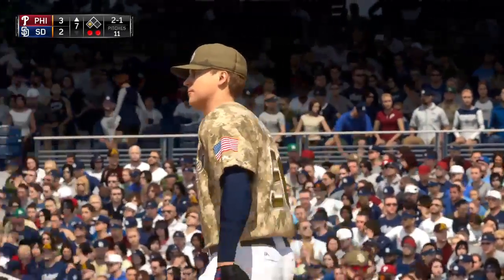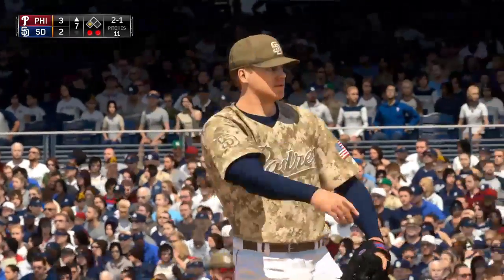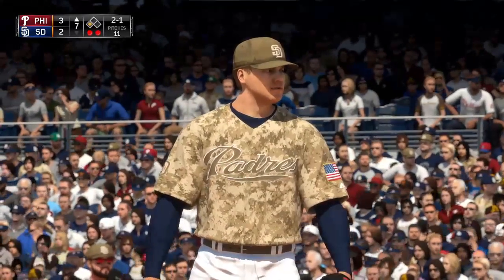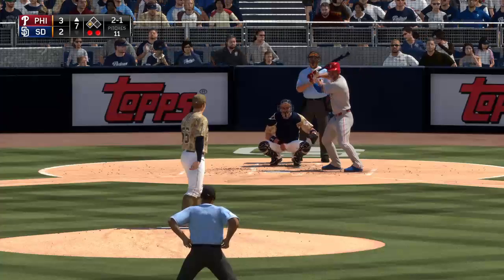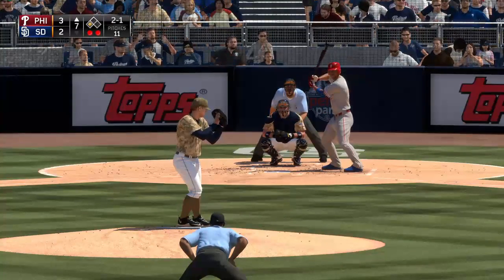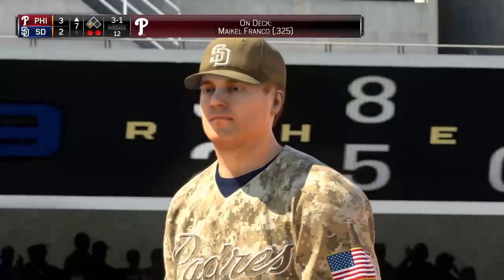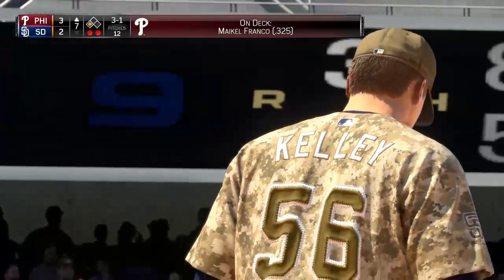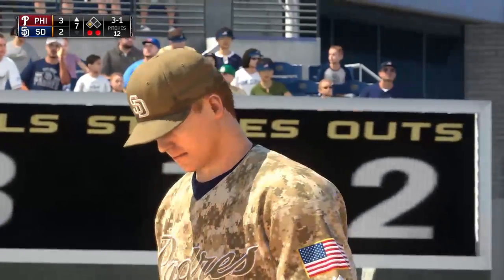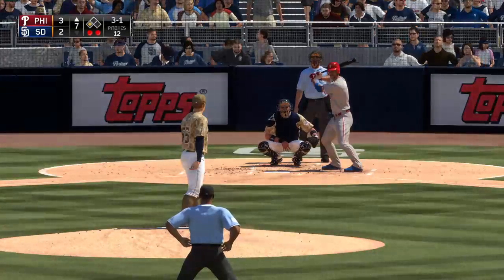And not only was that way high, but you've got to be careful not to airmail one over your catcher's head. Here comes the 2-1. He's fallen behind now, 3-1. He knows the drill out there. You've got to make him swing the bat. Cannot be giving up walks at this stage of the game, because those could be fatal.